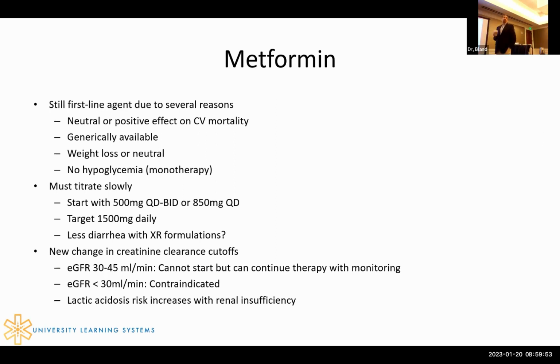You've got to titrate slow, though. Start low and go slow. I tell our medical residents, they want to start them on a gram BID. I'm like, this isn't antibiotics. We don't start high, okay? This isn't a statin. We don't go to 80 Lipitor. We don't skip the 20 Lipitor. We don't skip the 500 of metformin. I had a bariatric surgery story, I'll save that for bariatric surgery. But anyway, do y'all use the XR formulation at all for metformin?